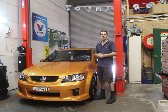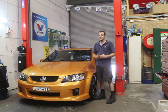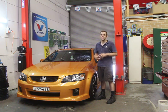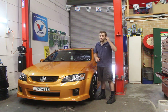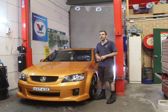So what do we think of these Commodores? They're not an amazing car, they're not horrendous either. They sit somewhere right in the middle. There are quite a few variants you can get. V8, V6, manual, automatic. Even the V6, there's quite a few different engine options that you have. So we'll start talking about the V6.